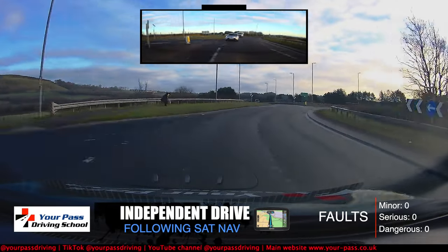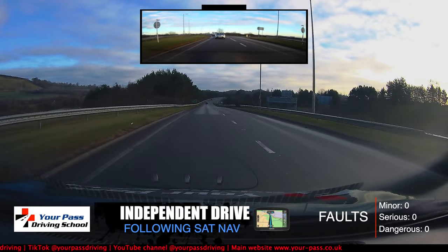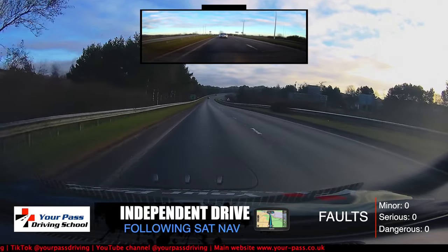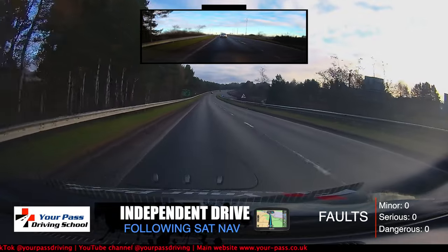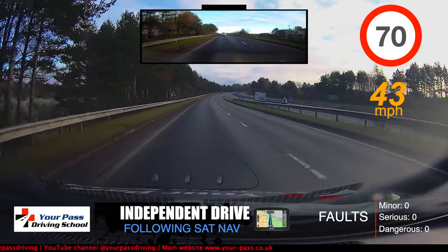So the learner driver is coming onto the slip road, and ideally here you're trying to build your speed up towards 70. That's the maximum limit. So we'll bring the car speed on here.